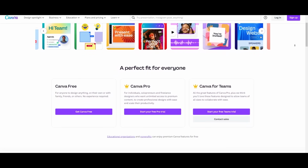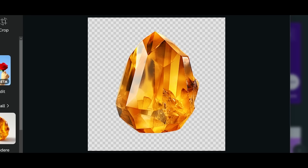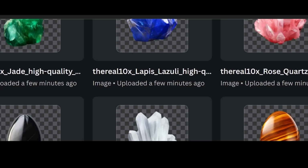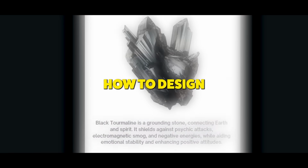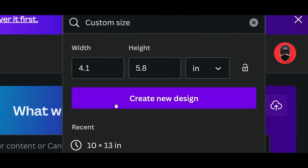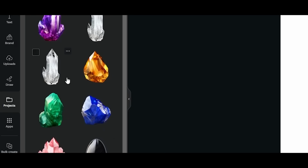And after generating the stone images, we need to remove the background. I personally enjoy using Canva, as all I need to do is upload the image and click on Background Remover to remove the background. So remove the background for all stones and save them to your device. And then you'll be ready to start designing the cards. And keep watching, because in a minute, I'll show you how to design hundreds of cards with one click. Start by creating a new design on Canva using your preferred dimensions, and then upload all of the images with the background removed. So looking at the template, I'm planning to put the name of the stone at the top, followed by the meaning and the image.